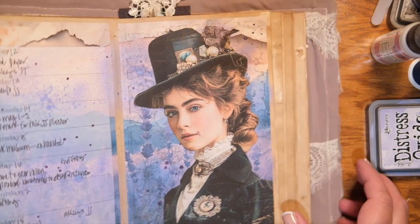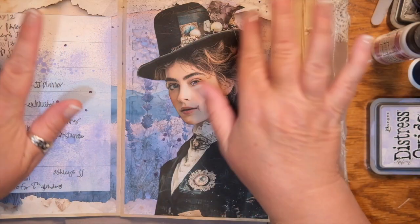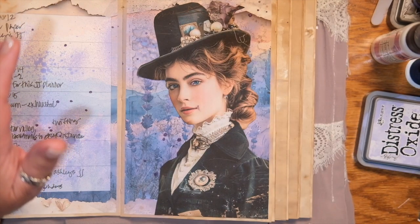Gosh dang it, I'm so mad at myself. Look at that. She's got a big purple smush on her face. It's okay. It's okay. I keep losing my train of thought.